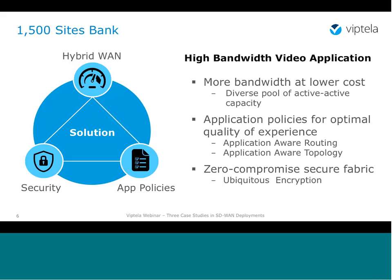And at the end of the day, being a bank, security is top of mind. So the ability to ubiquitously encrypt across all the transports, and I'm not just talking about encryption in the form of just doing IPsec, but actually an intelligent system for being rolled out across 1,500 sites, which is really not an easy task to achieve through a traditional point-to-point IPsec means.